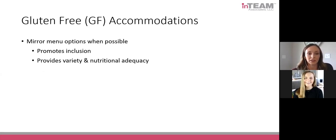It is recommended for schools to mirror the planned menu options when possible. So similar meals promotes inclusion for those with special diets and helps provide a variety of meal options for a nutritionally adequate diet.